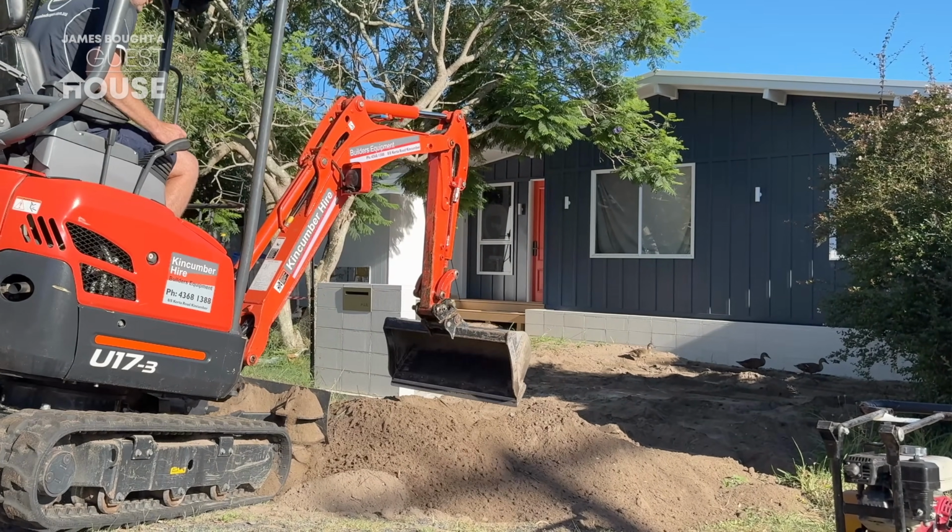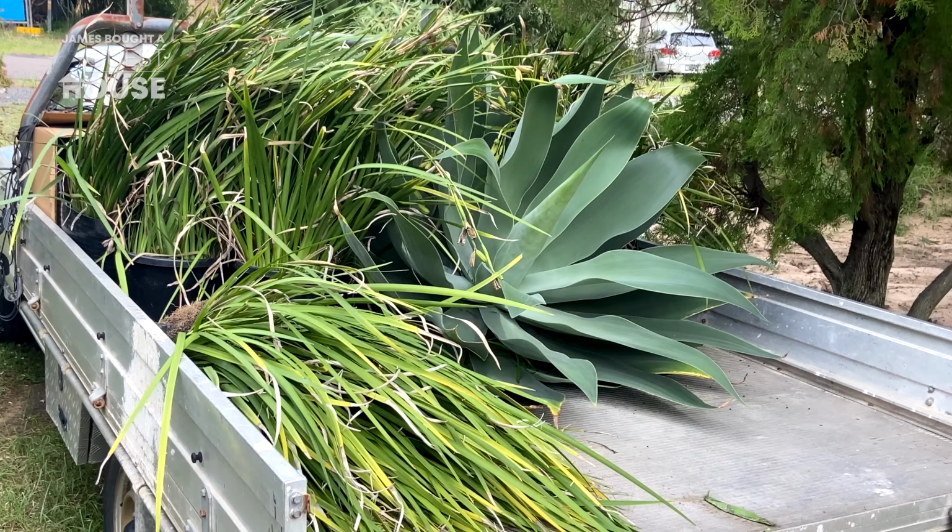No landscaping is complete without plants, but purchasing mature plants can be really costly. We knew about 2 years ago when we were doing the renovation on the main house that we were going to be eventually adding a granny flat. So it was then that we started saving. Not saving money, saving plants.